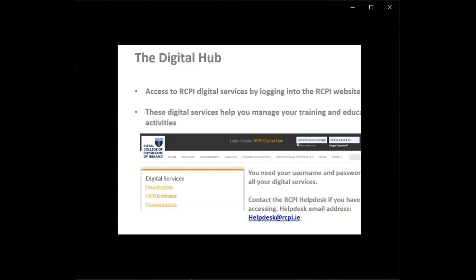So the first thing to know is about your digital hub. This is through the RCPI website just by logging in and entering your username and password. If you have forgotten your password or you're having difficulty, you should email helpdesk@rcpi.ie.